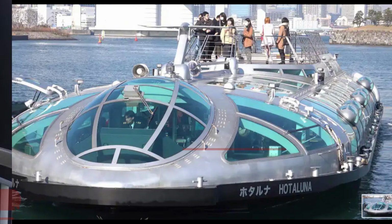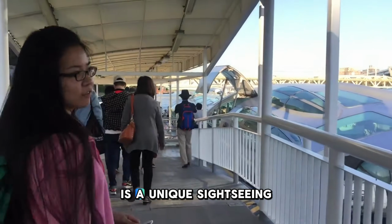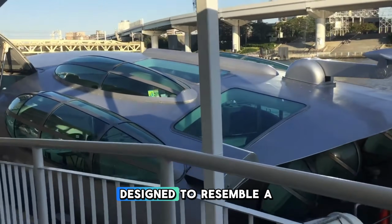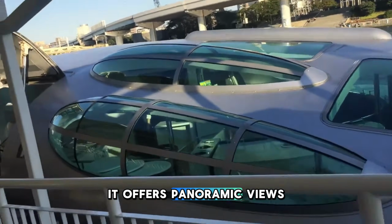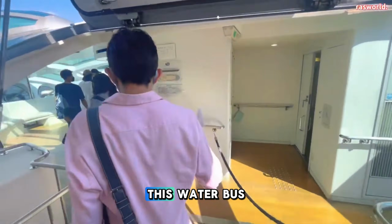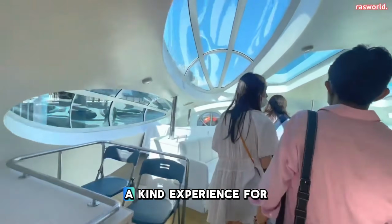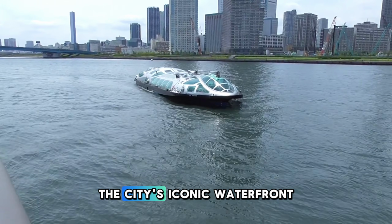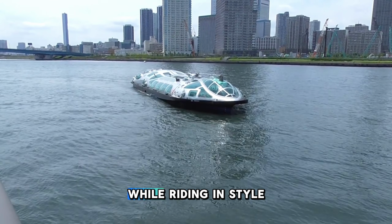Himiko Waterbus. The Himiko Waterbus is a unique sightseeing boat operating in Tokyo, Japan. Designed to resemble a spaceship, it offers panoramic views of the city through its glass walls and roof. This water bus provides a one-of-a-kind experience for tourists, allowing them to enjoy the city's iconic waterfront while riding in style.